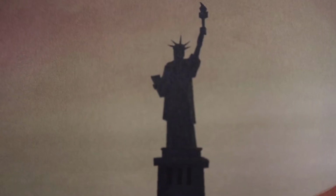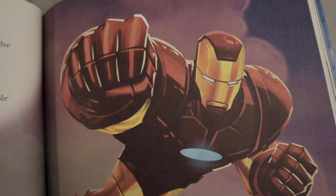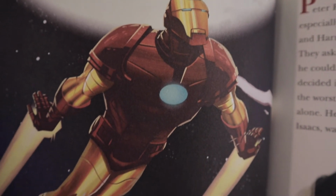Iron Man looked at the Statue of Liberty and smiled. Tony Stark was pleased that he was able to stop the attack and test out his new armor. Tony's hard work had paid off. As Iron Man flew through the starry sky with its beautiful full moon, he thought about everything that had happened. And as he soared high above Manhattan, he looked down and knew there were people below who needed Tony Stark's technology and Iron Man's invincible armor. And that gave Tony and Iron Man all the strength in the world.